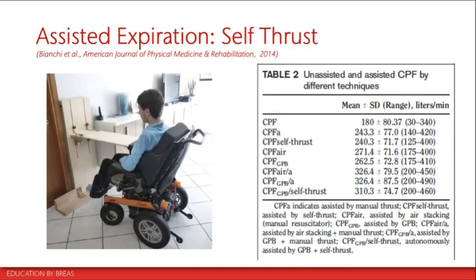Some patients can be taught to do a self-thrust. This is an example of an individual with muscular dystrophy who has a table where they can drive the wheelchair into the table, and it's at the right position that it will cause the expiratory airflow to rapidly increase and improve their cough. When you look at their peak cough flow at baseline, it's 180 litres per minute on average, and that increases to 240 litres per minute. So there are techniques that we can teach patients that they could do themselves.